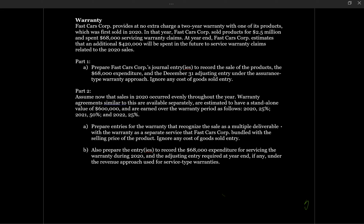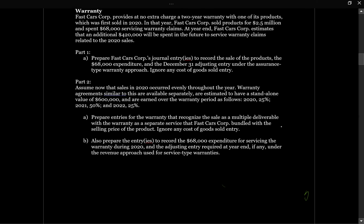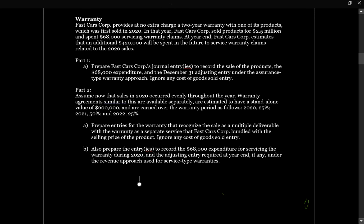So the first thing we're asked to do is prepare Fast Cars Corp's journal entries to record the sale of the products, the $68,000 expenditure, and the December 31st adjusting entry under the assurance type warranty approach. So an assurance type warranty is where the cost of the warranty is included in the cost of the goods. So let's see what that looks like. The first thing we're going to do is record the sale of the products. So let's look at what that entry would look like.